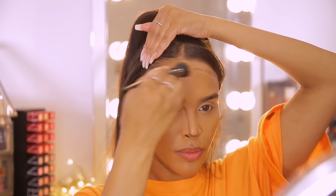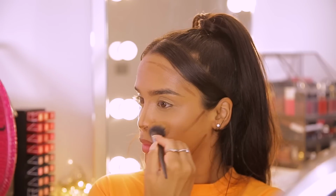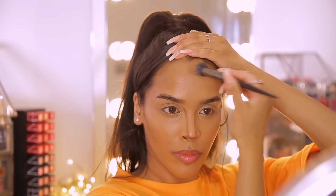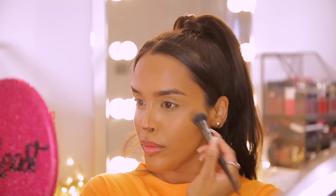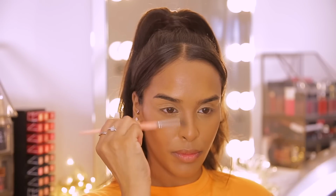So what I'm going to do is I'm just going to pop them both on together, draw them on in the usual places, and then I'm going to use a brush to blend these colors out, and hopefully they give me that little bit of definition and warm up the skin as well. Cream bronzing, I would say the bronzer you can't really see. I think I must have picked the wrong shade. It's kind of close to my natural skin tone, so you can't see that.